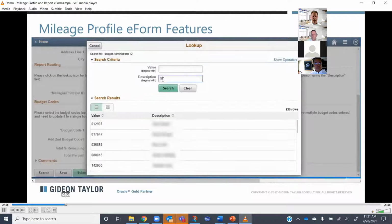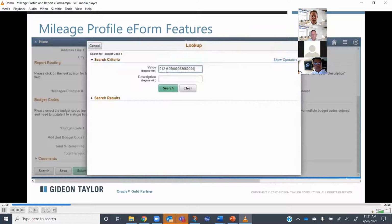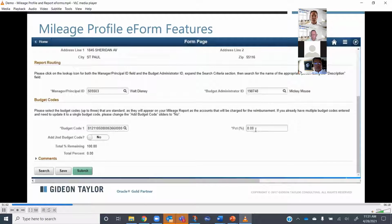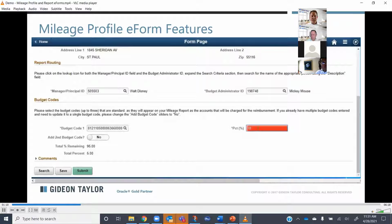So the user's filling this out. We've got prompt values that they can select from. Those are derived based on tables within PeopleSoft. We can restrict prompt values so that we're only showing them relevant values for the location in which they work, for the department in which they work, whatever the case might be.